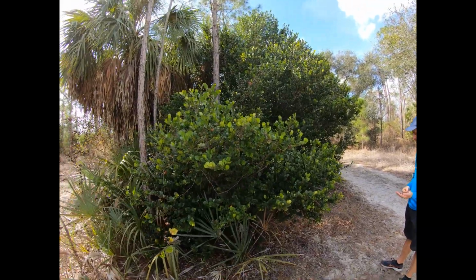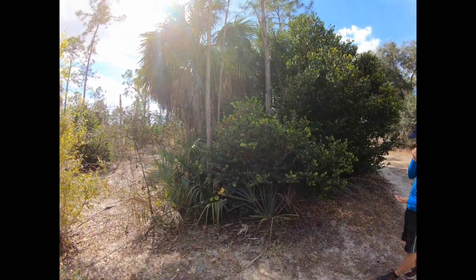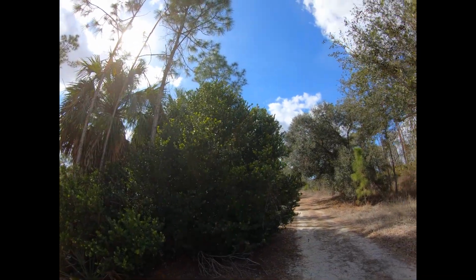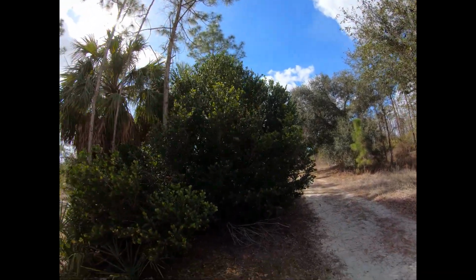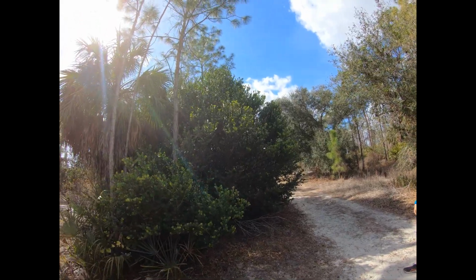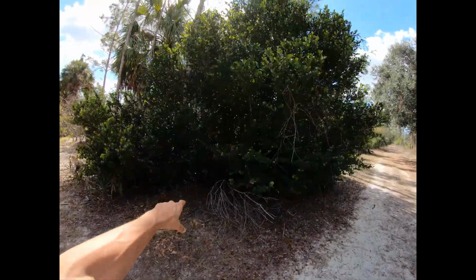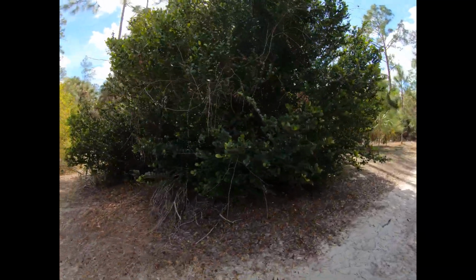So this is a great native plant in South Florida exclusively, and also the Caribbean. It's a large shrub if left wild. This thing is about, I don't know, 20 feet tall. It's quite a big area in circumference here, though it is multi-trunked that I can see.